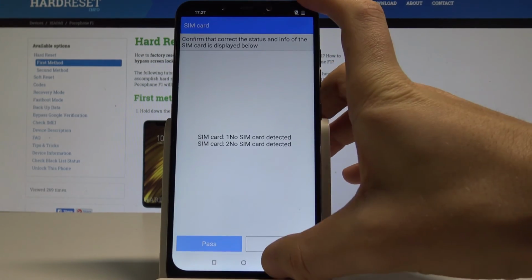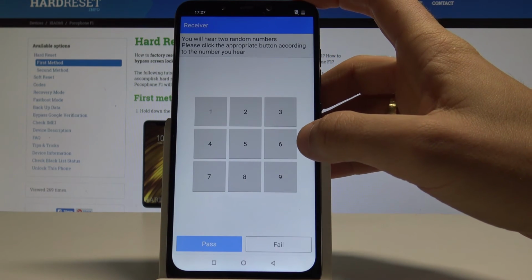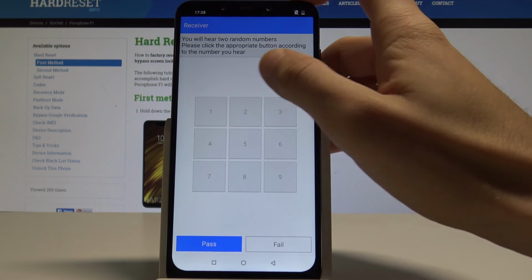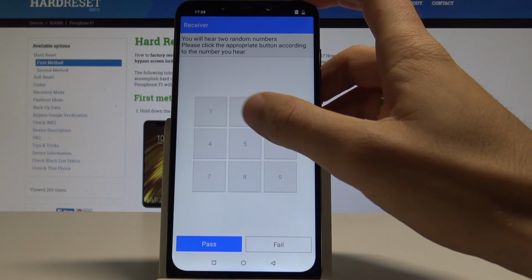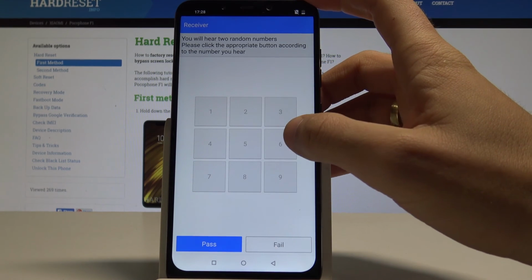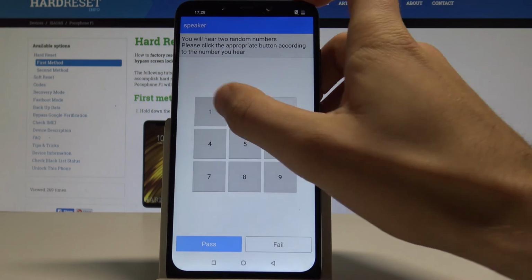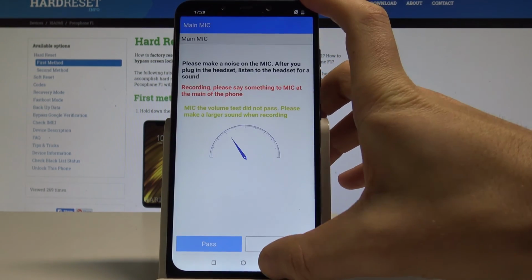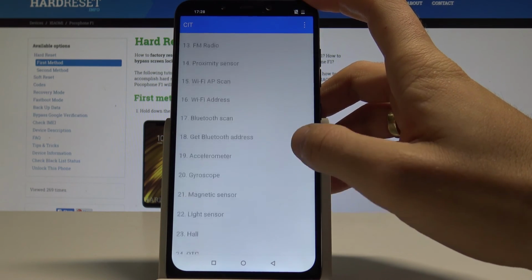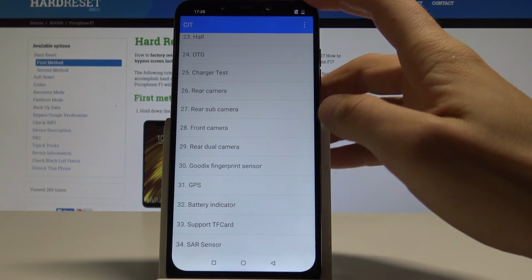The SIM card and other stuff such as the display, receiver. Let me test the receiver. You have to click on the appropriate button according to the number you hear. Let's tap pass. You have to do the same thing with the speaker. And you may test other stuff such as the FM radio, proximity, Wi-Fi, light sensor, charger, camera, GPS, battery and other stuff.